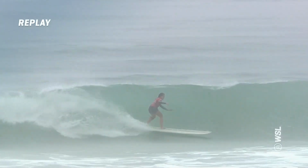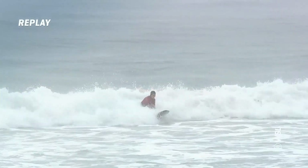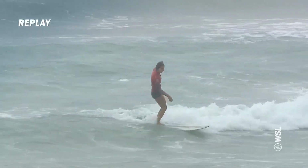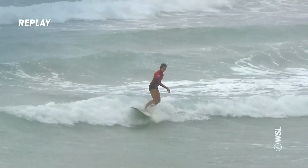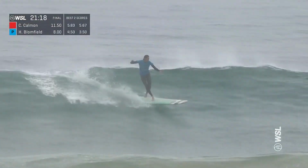Really nice lock-in 5 there. She walks back, just navigating that section nicely, and she just holds onto her board there. You can see her just grab the rail to stay in control with that whitewash section. And as you mentioned, Rachel, just really melting. It won't go into a top 2. But wow, Honolua up and riding.